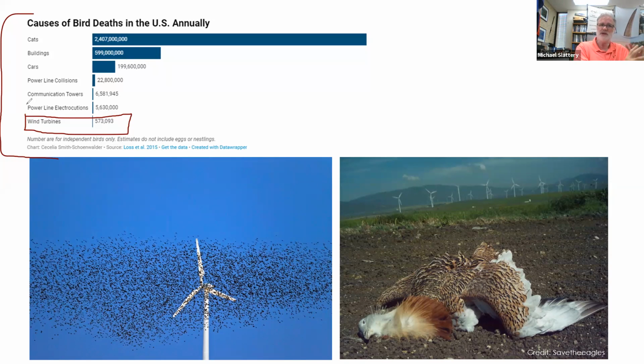So I'm just cautioning you, when you look at the backlash against a technology like wind, we do have to put it in perspective. And I'm not suggesting for a moment, everybody, that it's absolutely okay to kill California condors or 500,000 birds, right? But we do have to look at things in context, I think.